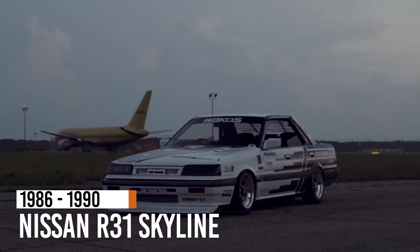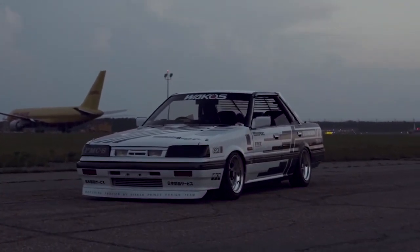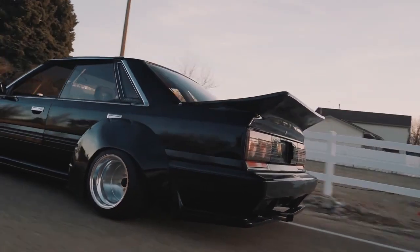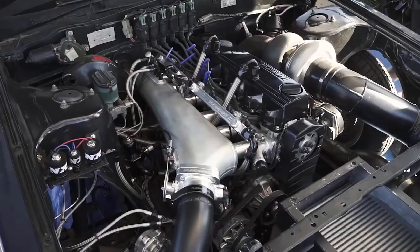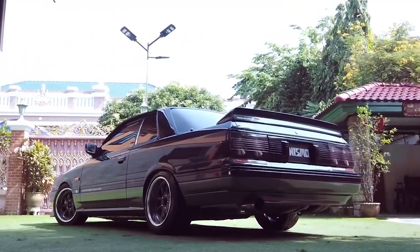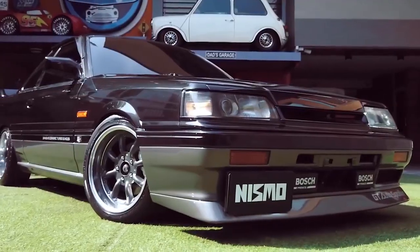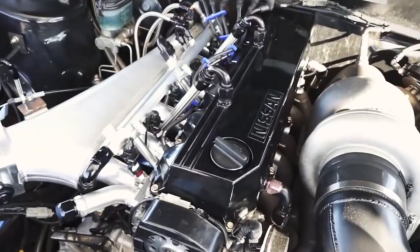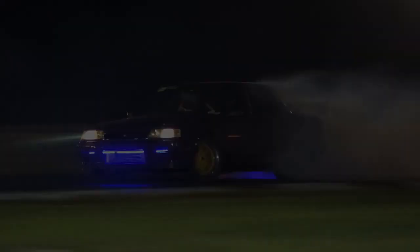The R31 Skyline. Debuted in 1986, this one was a little bigger and boxier than previous models. Available in a coupe, four-door, saloon and estate, this was the first Skyline to use Nissan's RB series of inline-six engines. The performance variant was introduced in 1987, named the GTS-R. It was a homologation special for competing in Group A touring car racing. This turbocharged engine produced an output of 207 brake horsepower.